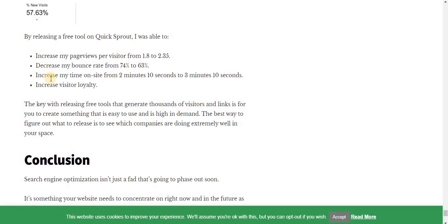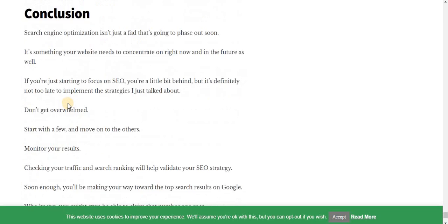So if you can release a free tool, you can also get backlinks, and you can increase your page views per visitor from 1.8 to 2.3, decrease bounce rate from 63% to 34%, increase time on site from 2 minutes 10 seconds to 3 minutes 10 seconds, and of course increase visitor loyalty.